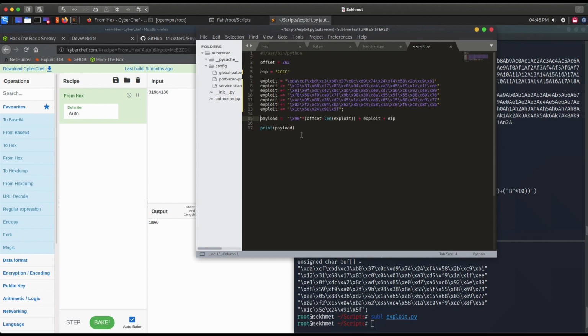So we start with a whole bunch of \x90. That's the hex for no operation, also called NOP. So when the system sees that, it just moves on to the next memory address. So we're going to have a bunch of them in a row, which we call a NOP sled, so that we don't need to be terribly precise with our EIP. Anywhere on the NOP sled, and it will just next, next, next to the beginning of our exploit code, which is what's next in our string.